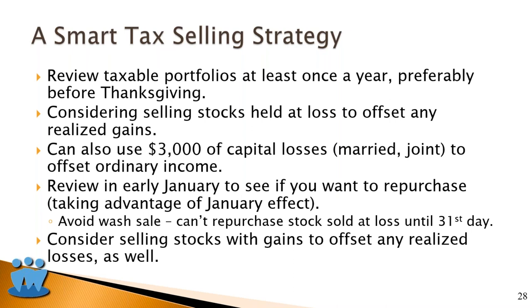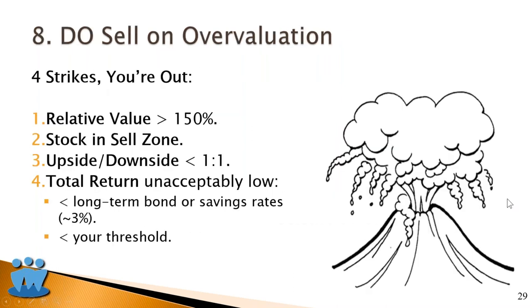So we talk about this at year end. We'll review it a little bit more in depth, this sort of strategy of matching gains and losses with a tax selling strategy. Do sell on overvaluation. This is not something we have to worry about now. This is something prior to February you might have been able to take advantage of.